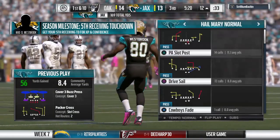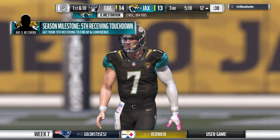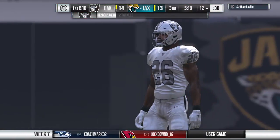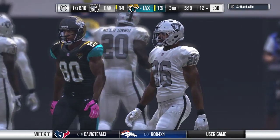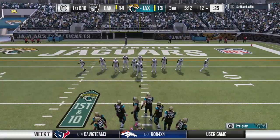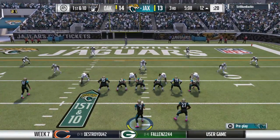56 yards. A great job pulling that one in from a guy, as we know, who can really blaze. He's got a lot of speed. And that speed can work for him so many different ways. Sometimes he just takes off and runs past people. Sometimes you get people to back off so far that you can catch everything underneath.